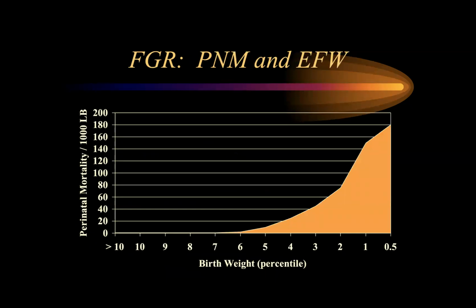This graphic illustrates an important point, that as the fetal size gets smaller and smaller, the risk increases geometrically. Although we define growth restriction as estimated weights below the 10th percentile, it's really when you get down below the 5th percentile that the risk starts to become significant. And like a lot of things in medicine, we build in a little buffer zone of safety before we get to the real problem. This is true of fetal growth restriction.